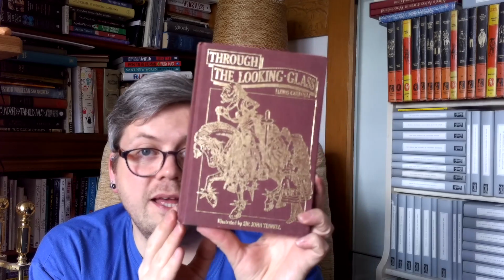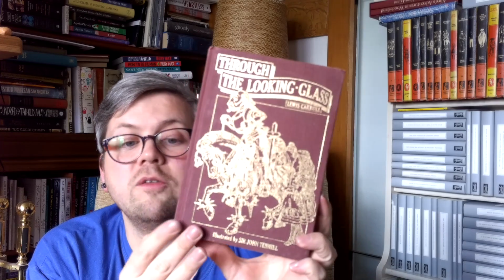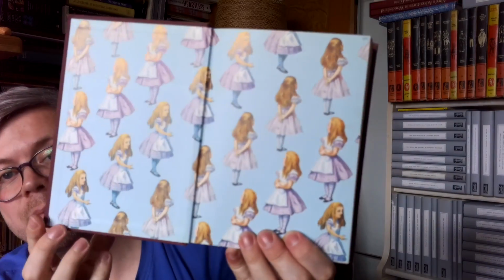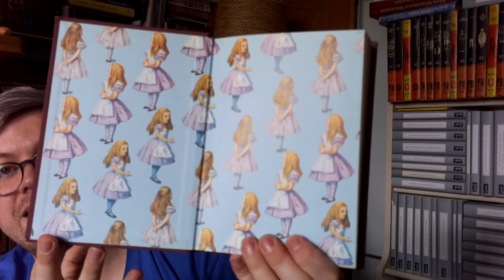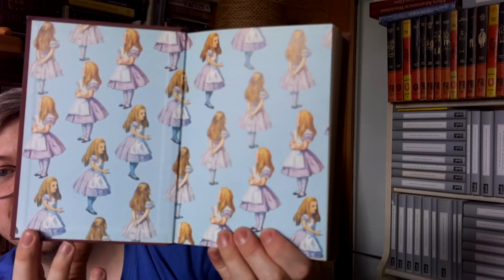The next one is an edition of Through the Looking Glass by Lewis Carroll, and it's beautiful. The inside end papers are lovely. It's the gilded front cover, cloth bound, and it's the White Knight, and it's just lovely. The end papers are a coloured copy of the drawing of Alice by Tenniel. Isn't that just divine? And then the drawings are by Tenniel.